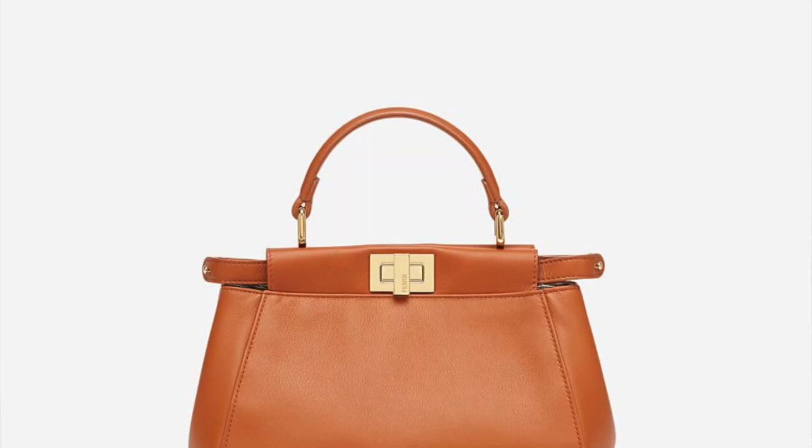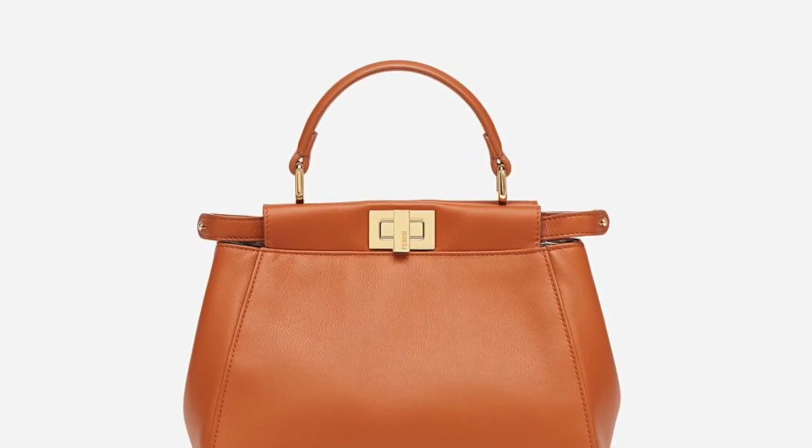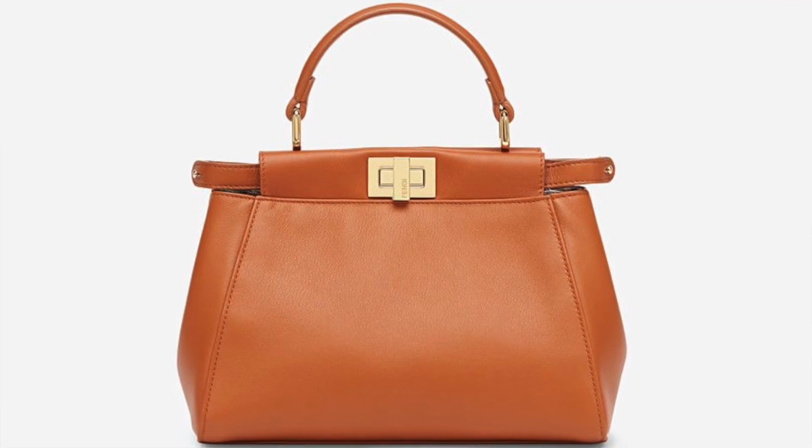Now the next bag I had on my wish list was a Fendi mini peekaboo. I still like that bag, but I ended up going back and forth between the baguette and the mini peekaboo. I still can't decide, so I'm just gonna put it on the backlog of the luxury wish list. Okay, so that was my handbag recap.